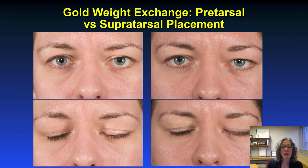These photos demonstrate pretarsal versus supratarsal placement. So on the left panel of slides, upper and lower lids show a pretarsal placement that this patient had, with this weight placed elsewhere. It functioned well. You can see she has excellent closure of the lid, but it is visible and it's starting to extrude. It's now hanging down below the eyelid margin and is visible in the pretarsal skin.